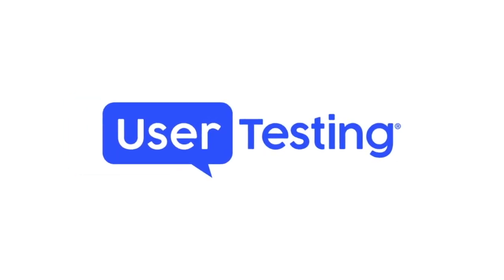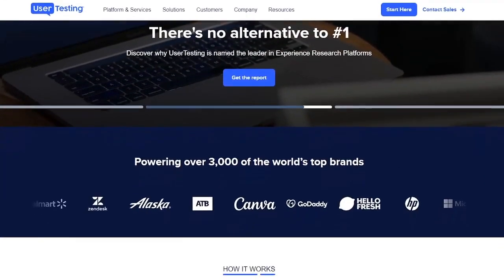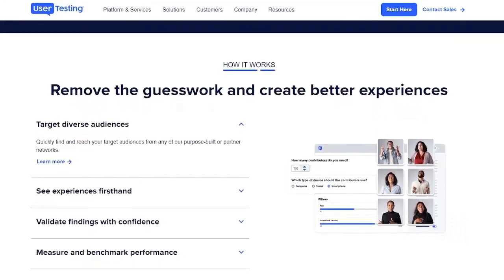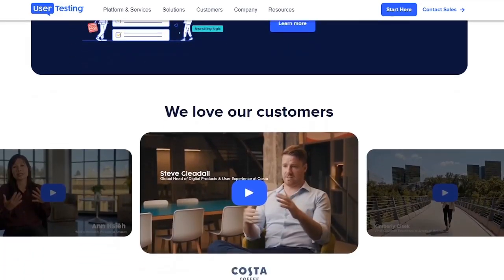Let's jump into it. So number one on the list is UserTesting.com. In case you haven't heard of UserTesting.com, it is a platform that allows companies to gather user feedback on their websites, apps, and products through real-time video feedback sessions.